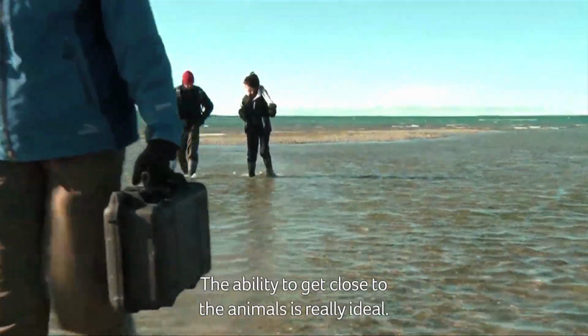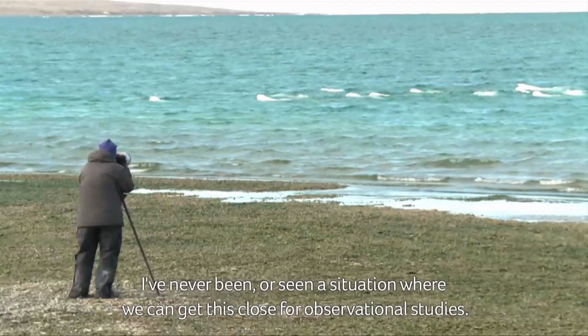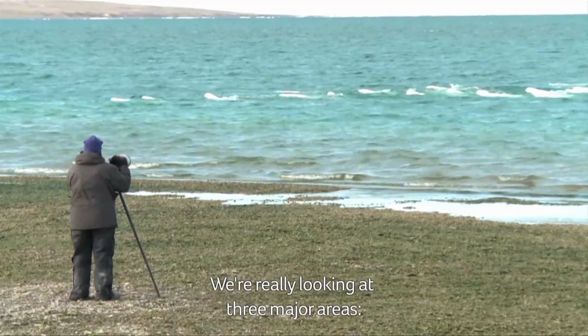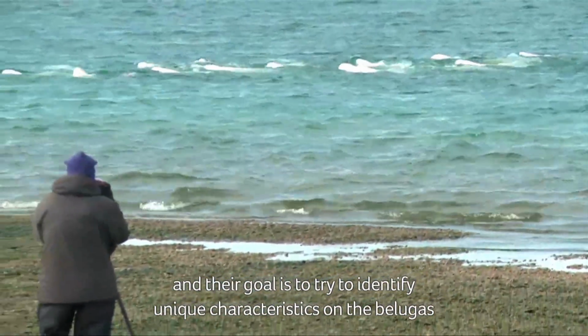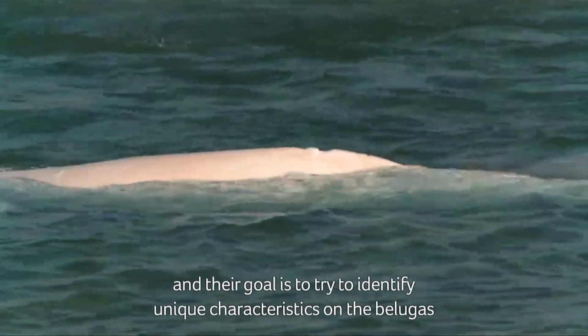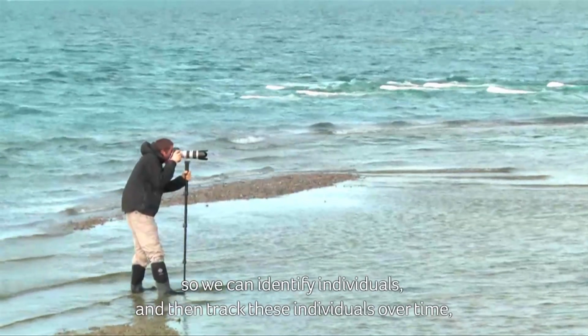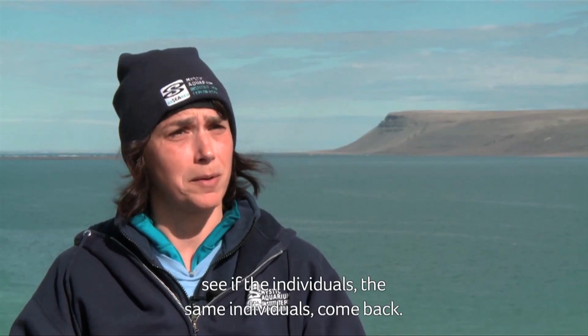The ability to get close to the animals is really ideal. I've never been or seen a situation where we can get this close for observational studies. We're really looking at three major areas. One is photo ID, working with Gretchen Freud and Nansen Weber. And their goal is to try to identify unique characteristics on the belugas so we can identify individuals and then track these individuals over time, see if the same individuals come back.